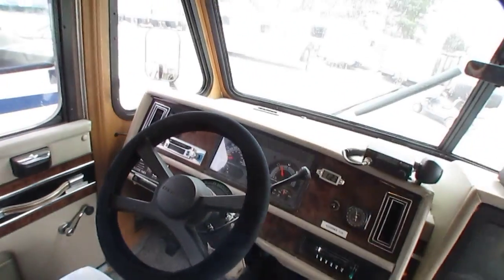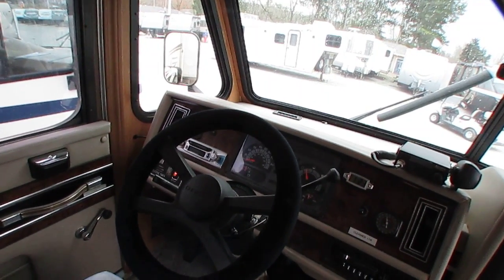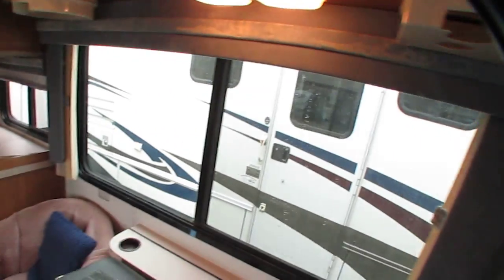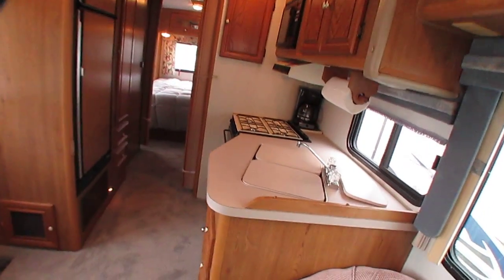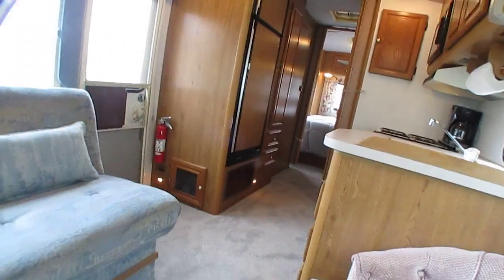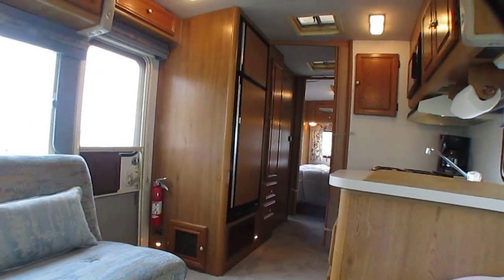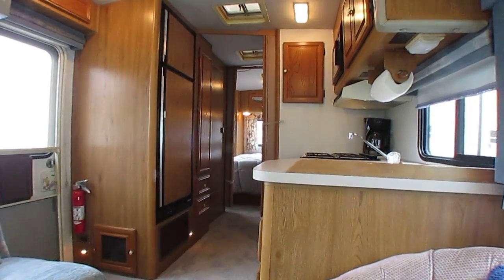30 foot long, 53,000 miles, 600 hours on the generator. Everything functioning perfectly. Wow. $10,995. You can't even buy a nice travel trailer for that. And you can buy this fully self-contained motorhome that I wouldn't hesitate to drive anywhere. He did also just put in all new air shocks on the front last year. Yeah, I mean, it's been well cared for, folks.